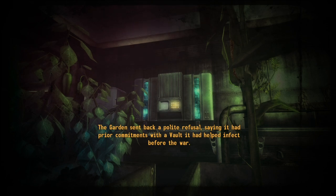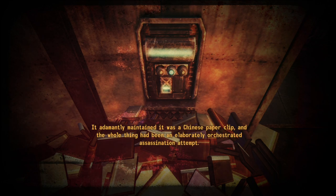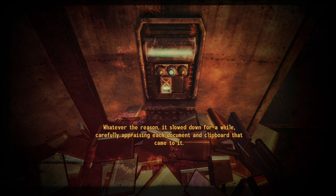The garden sent back a polite refusal, saying it had prior commitments with a vault it had helped infect before the war. The book shoot continued to devour all seditious materials until it nearly choked on a paperclip. It adamantly maintained it was a Chinese paperclip, and the whole thing had been an elaborately orchestrated assassination attempt. Whatever the reason, it slowed down for a while, carefully appraising each document and clipboard that came to it.